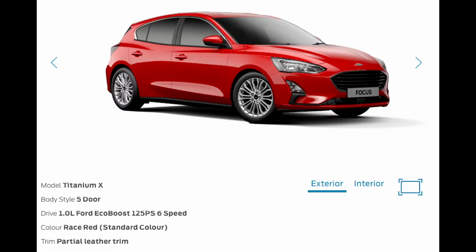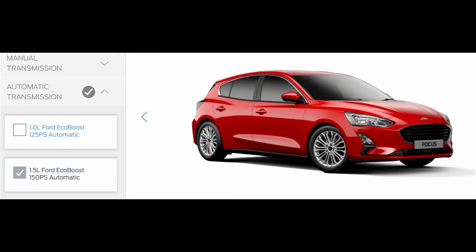Right, so phase 2. The Ford Focus. Again, this is a Titanium X, so it's a fairly high-end Focus in the range. £24,150, isn't it? That's correct, with the 1 litre 125 horsepower EcoBoost with a 6-speed manual. It's available with a 1.5 litre EcoBoost with 150 horsepower with an auto at £24,690. So not a huge amount of difference.